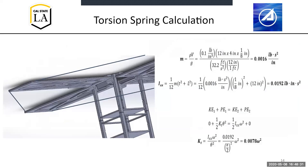And here is a torsion spring calculation. In order for these panels to be lifted into place, torsion springs will be utilized. The torsion springs were chosen based on their simplicity, since they do not require any power to function. Calculations have been done to find the minimum required spring constant value that will successfully lift these panels up in the desired position. To solve for this spring constant value, certain properties had to be identified and solved for. As you can see in the following calculations, we went ahead and solved for mass, which must be known in order to solve for the mass moment of inertia of the panels.